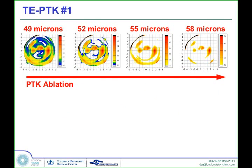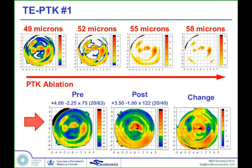Now, our trans-epithelial PTK model for the first procedure, going down 49 microns to breakthrough, 52, 55, 58 microns, was performed, and this is what we achieved. It was plus 4 minus 225 at 75, best corrected 20/63, and post-op plus 350 minus 1, best corrected 20/40. So there's a little bit of an improvement, but you can see the change map, and you can see how in the center the epithelium was so deep that, because we weren't taking much tissue out from that area, we didn't manage to actually change the situation enough.